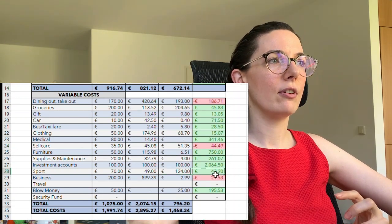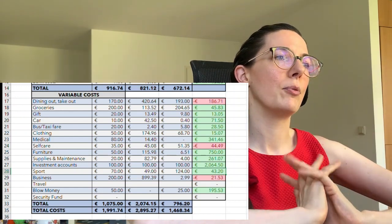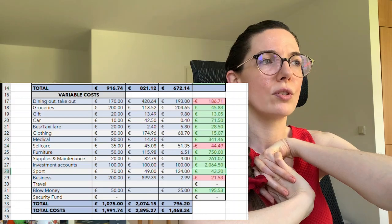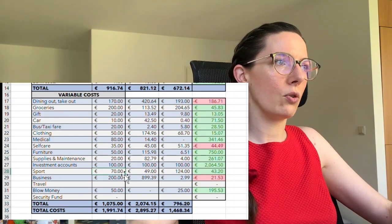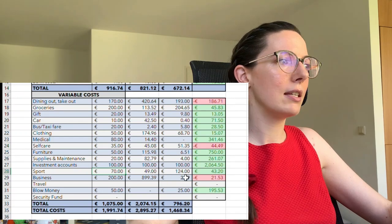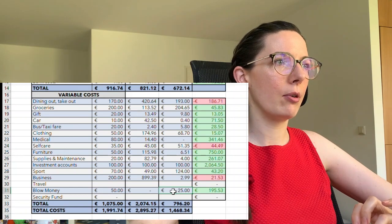But I still have an overflow, or like I still have a positive balance of 43 euros and 20 cents in this budget category. So I'm going to leave these 70 euros. I think that is pretty realistic. And then I'm not going to talk about travel again, but I'm going to talk about blow money.